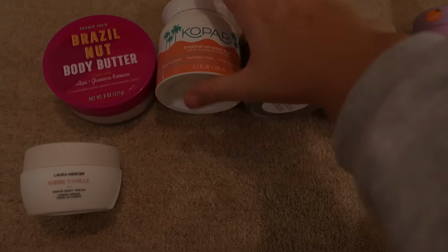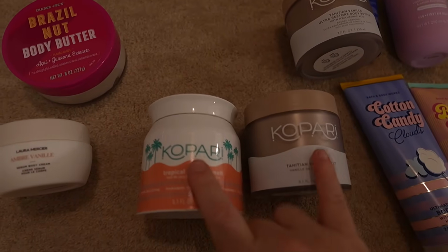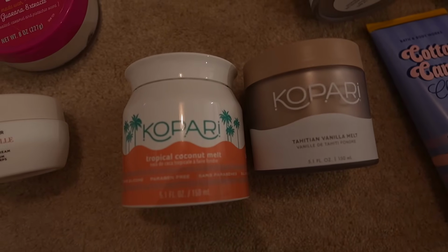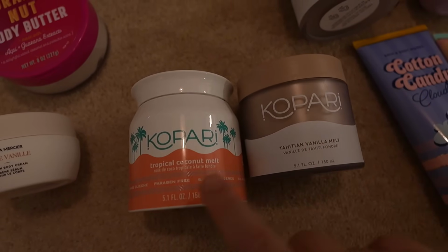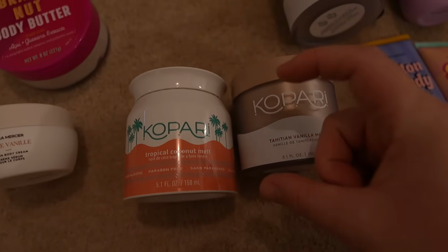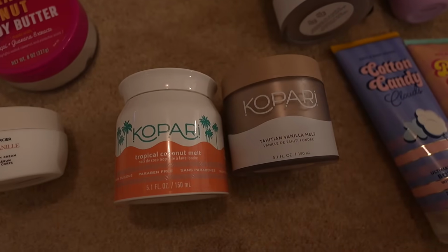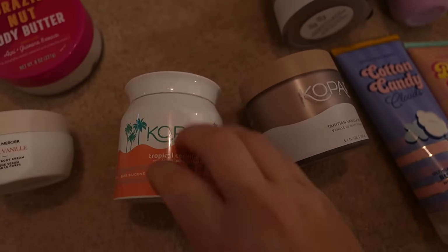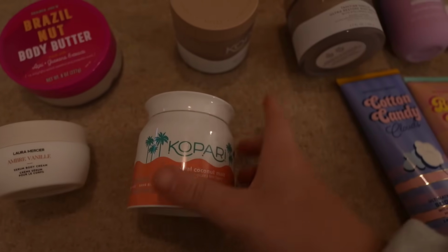I have these 2, which actually probably should have been in like the body oil section. These are the coconut melts from Kopari. I have Tahitian vanilla and tropical coconut. I am trying to use a little one of these in my project pan right now, and it's taking me forever. So I'm leaning towards potentially decluttering this one.